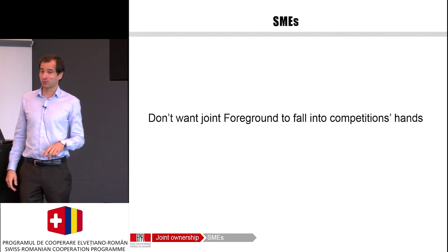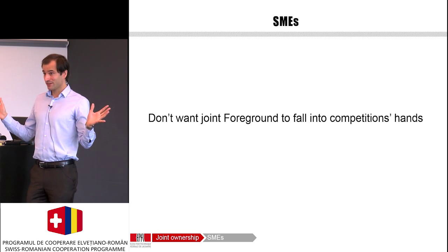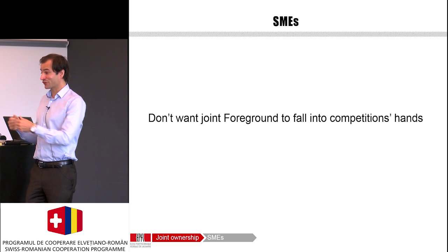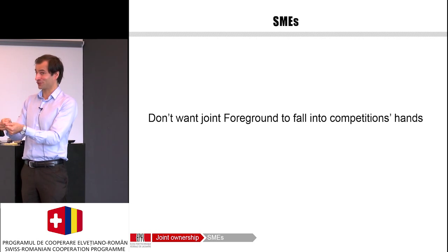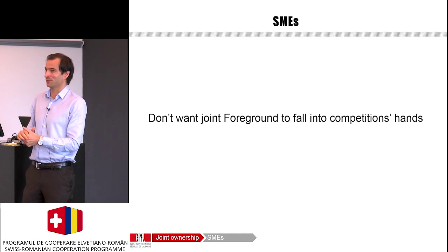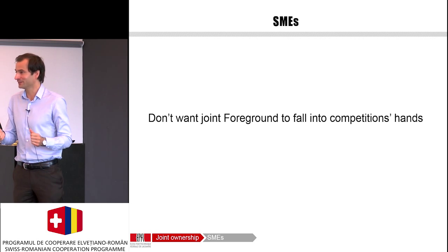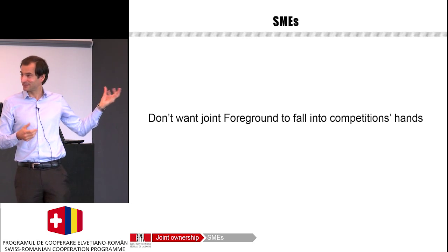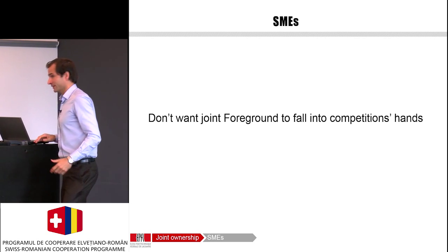SMEs typically like option 1, often simply because the problem with option 2 is that you're free to license, but you can also license to the competition. So they've contributed to this joint invention, and then potentially you could license the joint invention to a competitor. And typically the SME is like, well, that's not great. We would like to be notified, and if possible, have a right of veto. And this doesn't work. But often the position of SMEs is very defensive, and you can understand why.